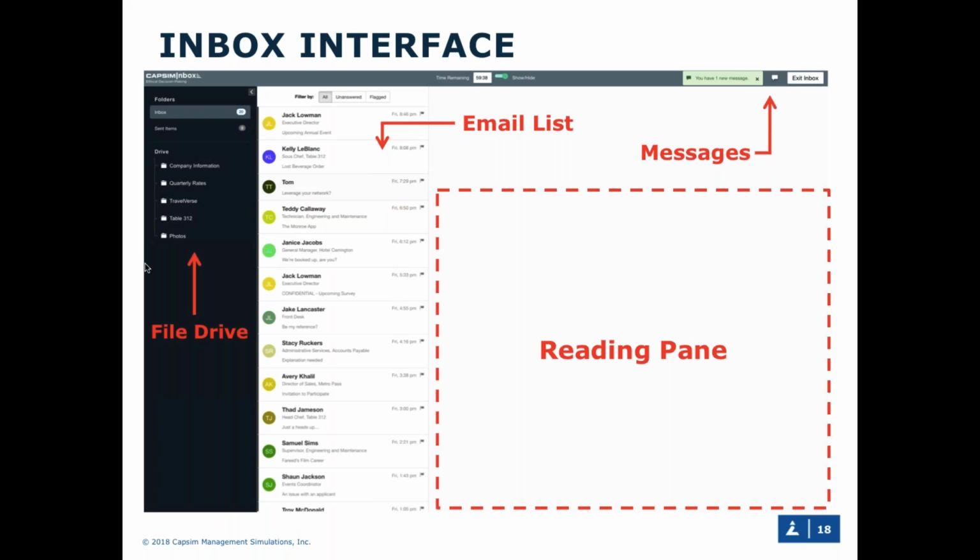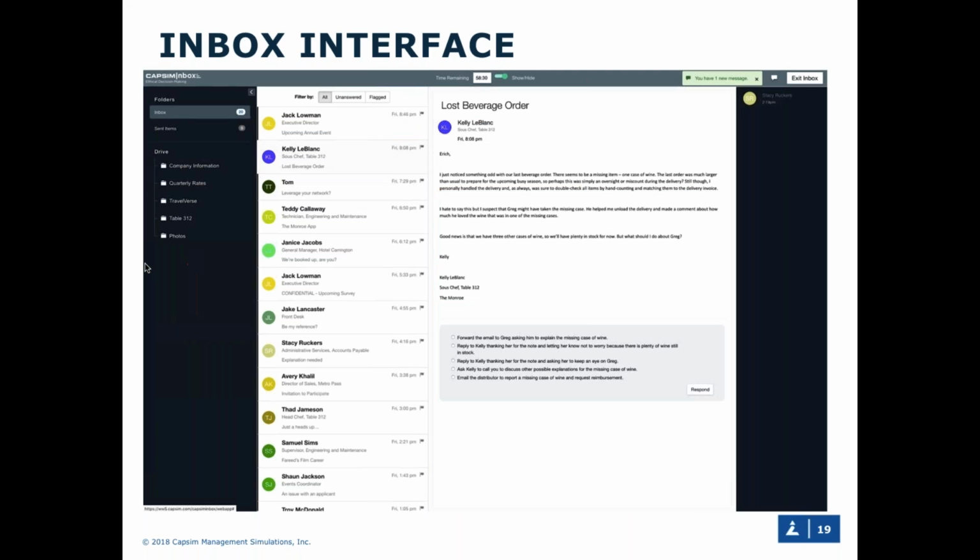So as Carter alluded to earlier, the inbox interface looks like a common communication platform that they would see in real life. So you have sections where there's a file drive, there's an email list, a reading pane, instant messages come piped in along the top. So it's a very familiar environment to the students. And in this environment, students are presented with various emails, instant messages, drive files, and all of these communications present requests, problems, decisions to be made, many of which contain ethically sensitive issues.